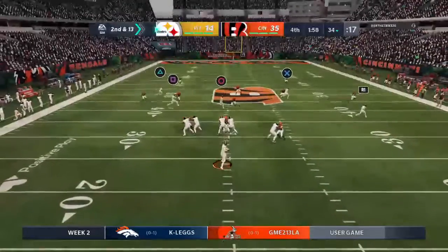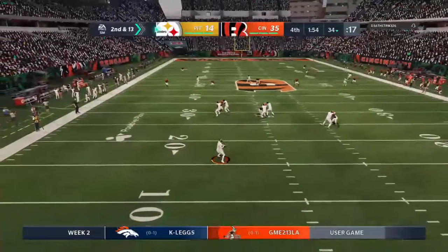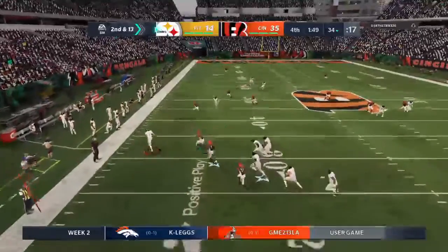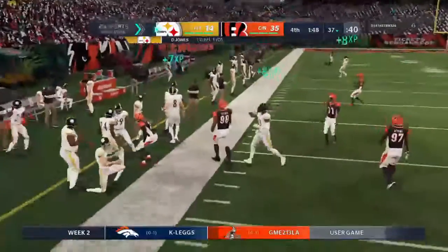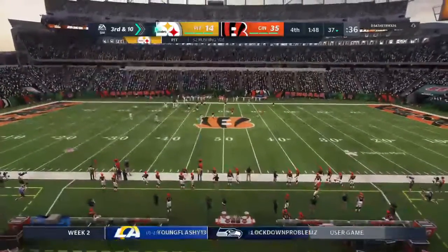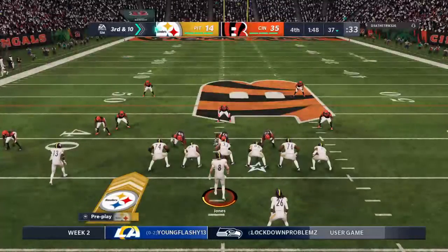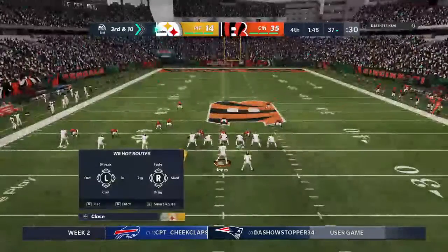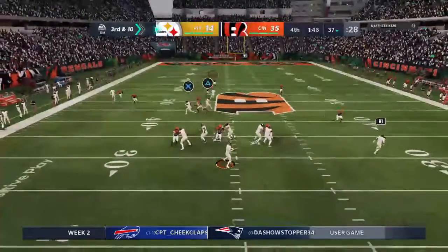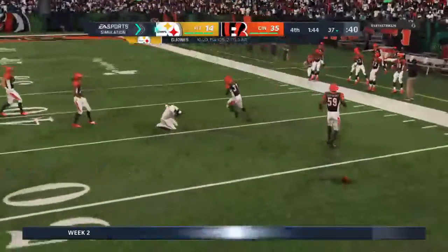Now on 2nd and 13. Jones. Trying to improvise. And he gets this up across the 35 before he's out of bounds. He'll wind up with positive yardage. It's a gain of 3, but now it's 3rd down. Jones on 3rd down. And that will be incomplete.